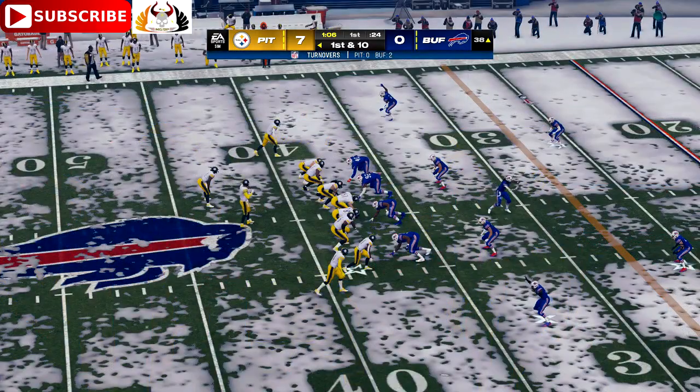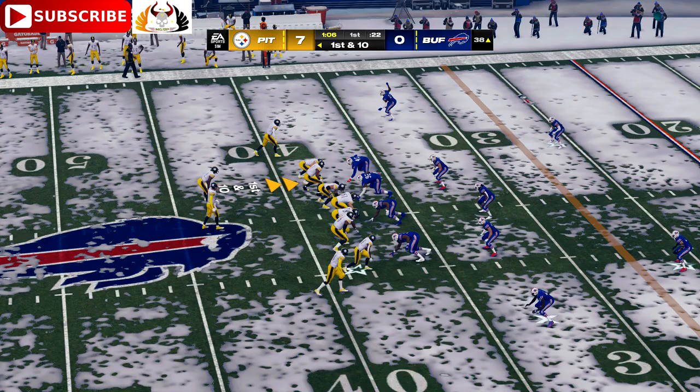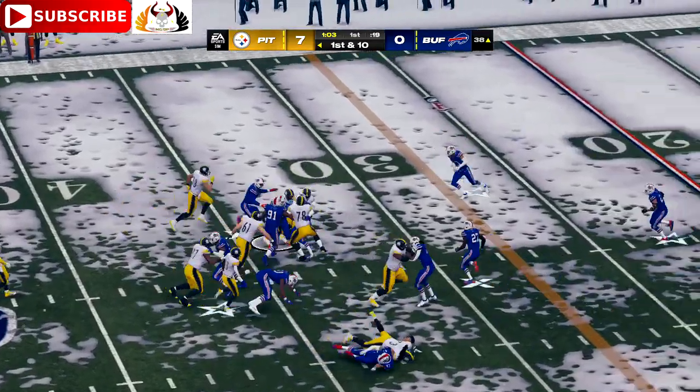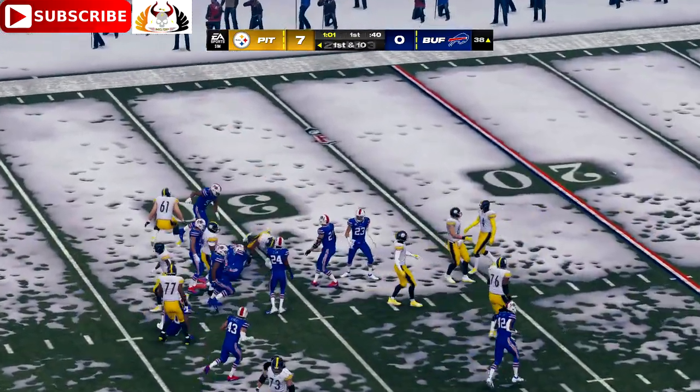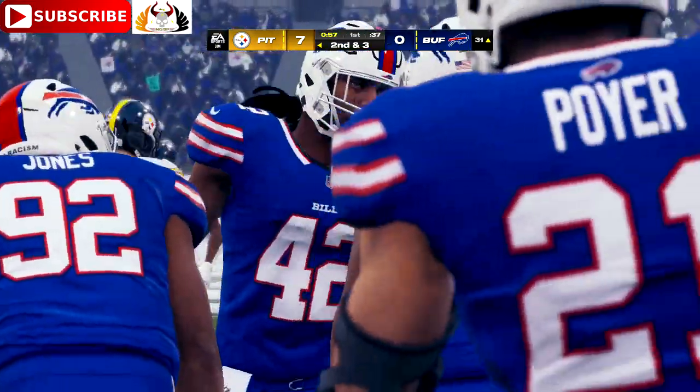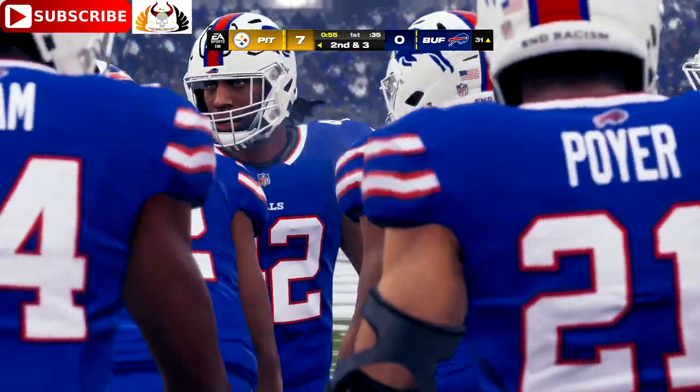So here's a 1st and 10 at the 38. Harris running straight ahead, and he'll be brought down just outside of the 30. 7 yards on the pickup there, and it'll leave him with a 2nd and 3.